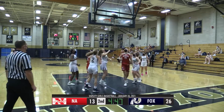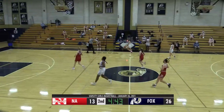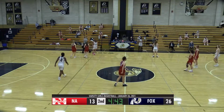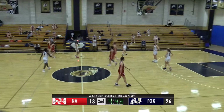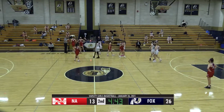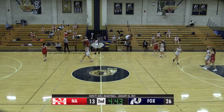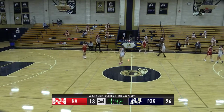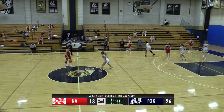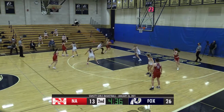Another short one miss. There's a rebound by Hannah, and she throws it out of bounds. She did have like four girls hanging on her there. Yeah. They're getting a lot of close looks. Oh boy, I don't know how many times it's rolled off the rim. Yeah, Foxborough's been a little undersized this year. They really need to work on boxing out a little better.